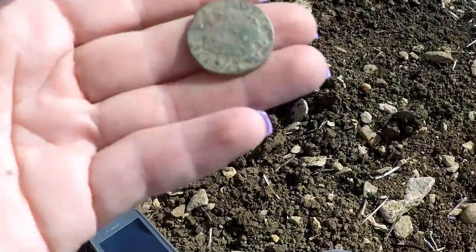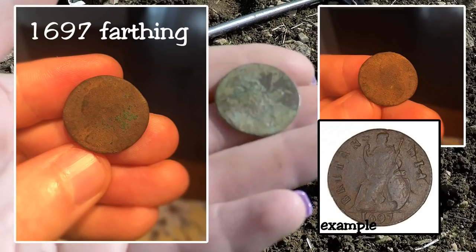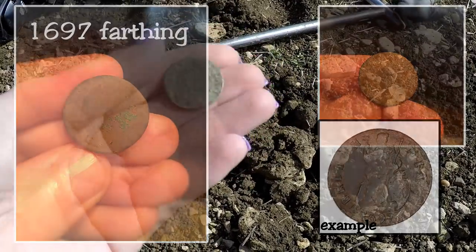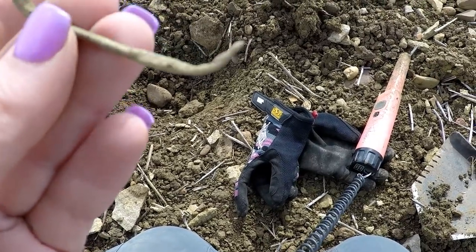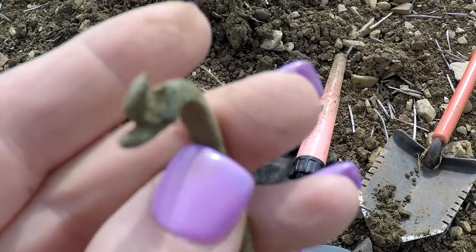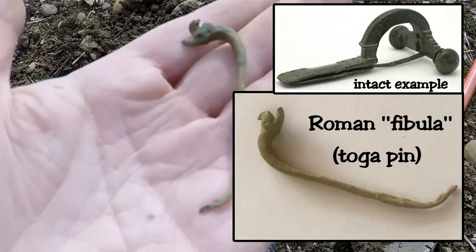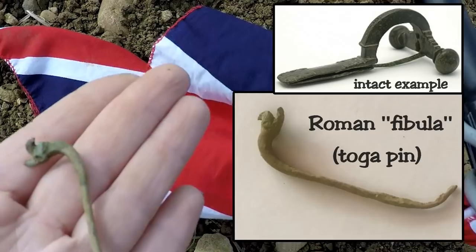So it looks like this is a British coin. Maybe you'll see it on the screen. Maybe a King George, not sure. Yeah. And here is my next find. Looks like this might also be a brooch part of some sort. Possibly. It's very delicate. Look at the end piece. Very cool. Oh man, I love metal detecting here in England. It's so fun.